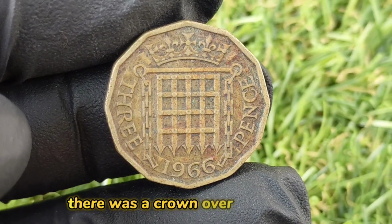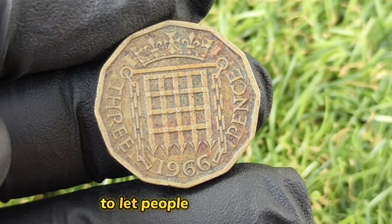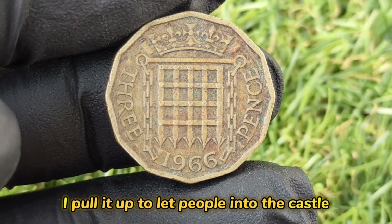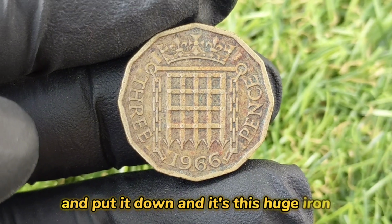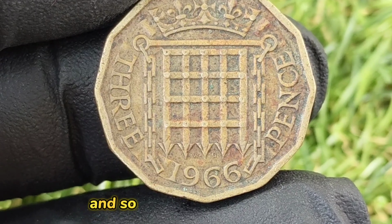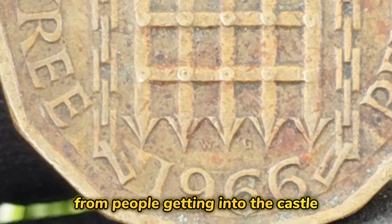There is a crown over a portcullis, and this is essentially a gate where you could pull it up to let people into the castle and put it down, and it's this huge, heavy iron metal gate that you couldn't get through in the old days. And so this was the last protection from people getting into the castle.